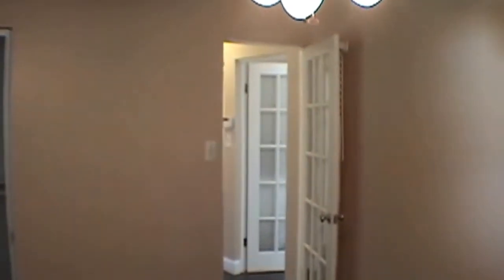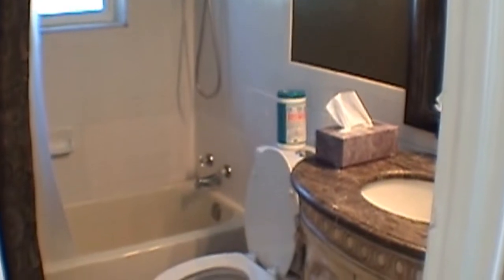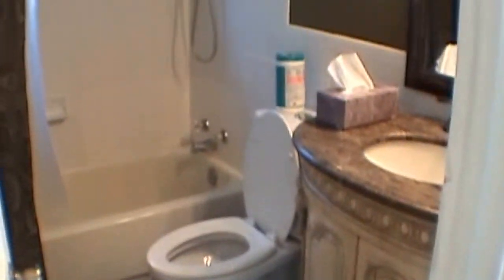All the rooms have ample closet space. And the hall bath also has a tub shower combo. We'll come on out and we'll go into the backyard real quick. It's a very sizable backyard area.